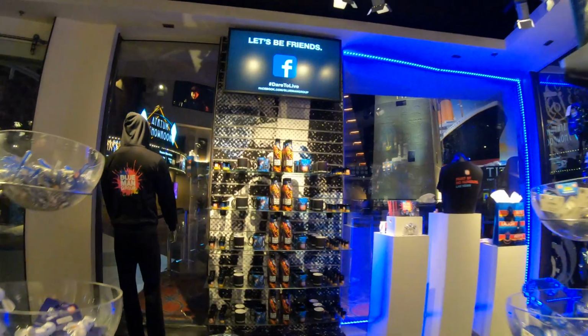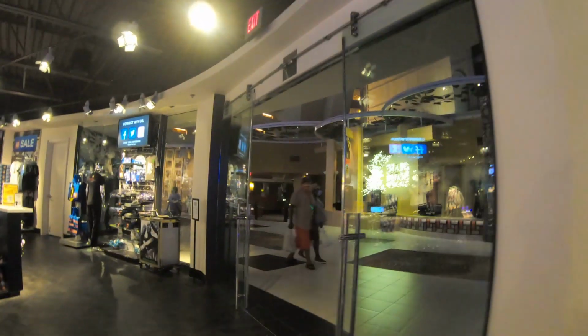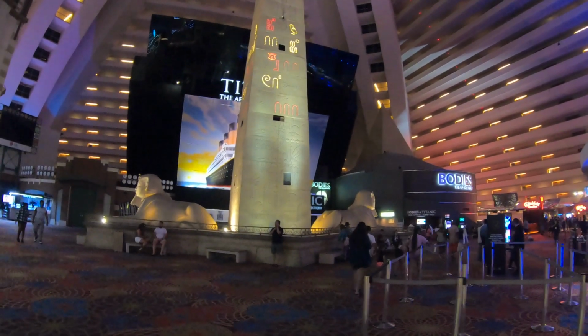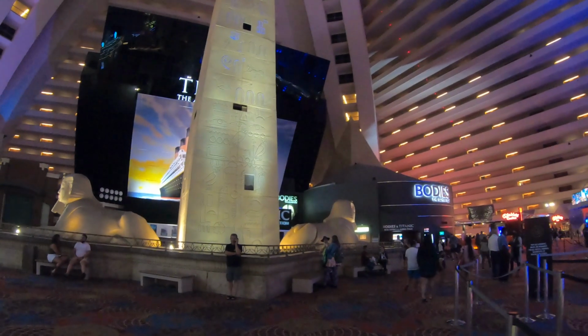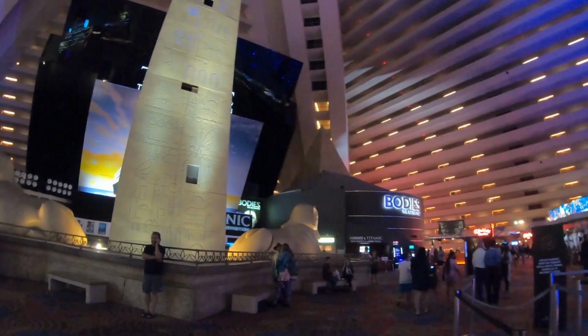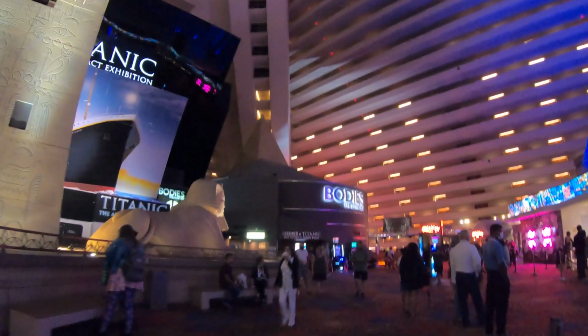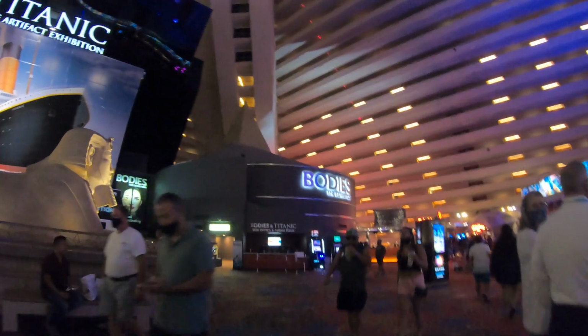This is the Blue Man Group souvenir shop here at the Luxor. They, of course, have their show here for several years. I believe they're owned by Cirque du Soleil. I could be wrong, but I believe it is a Cirque du Soleil show. From what I understand, Blue Man Group is not doing too well anywhere, not just here in Las Vegas. So if they're on your bucket list, I suggest you see them as soon as possible.